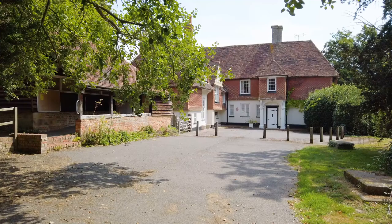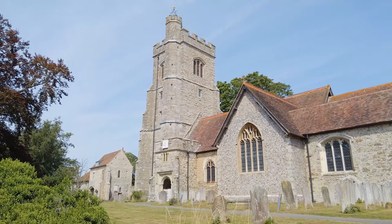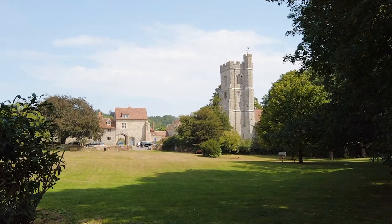Here we have the Church of St. Peter and St. Paul's, the local parish church. Also close by is a memorial to Frederick Coppins, who was born in the village and won a Victoria Cross for his actions near Amiens in the First World War. Charing also has a wonderful village green with tables and chairs, so if you fancy a picnic, this could be your spot.